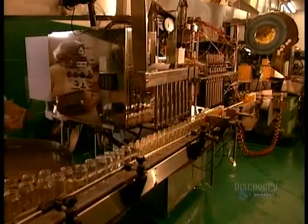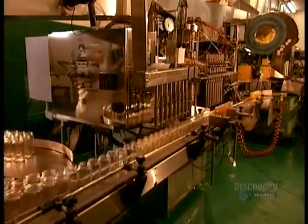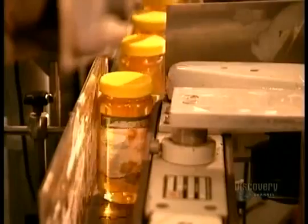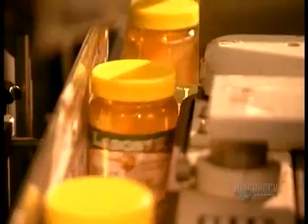For centuries, the only way to harvest honey from hives had been to kill the bees. Then, in 1851, an American beekeeper invented a way to get the honey, yet spare the bees. His method, with the removable honeycomb frames, is the one we still use today.